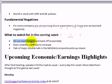What do we watch for this next week? I think the things that we really need to look at, there's three. Do we hit those targets, those 1.5%, 2%, and then start to pull back? In other words, we get up there, hit them, and that's it. If so, then the expectation that I have is that when we hit them, we will do that.